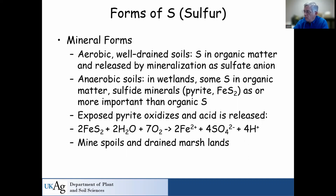The exposed pyrite will oxidize. So when the wetland is drained, you get pyrite oxidation and you form iron sulfate plus additional acid. This occurs in both mine spoils and drained marshlands.